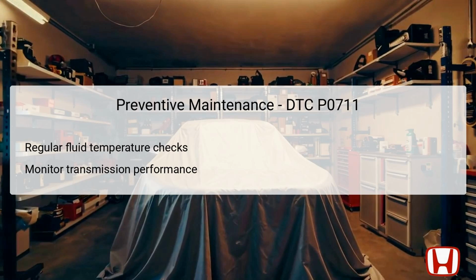To prevent future occurrences of DTC P0711 and ensure optimal performance of the Honda Civic's transmission system, regular maintenance is crucial. This includes routine checks of the transmission fluid temperature and its condition, which are vital indicators of overall health. Monitoring transmission performance and being attentive to any unusual shifts can also reveal potential issues early, allowing for preemptive repairs.